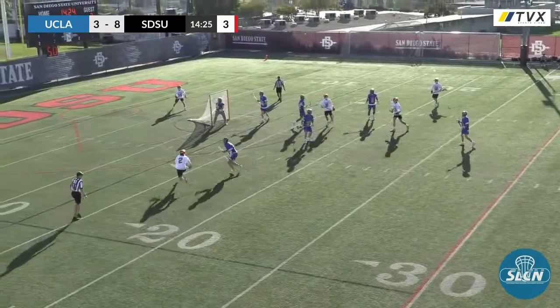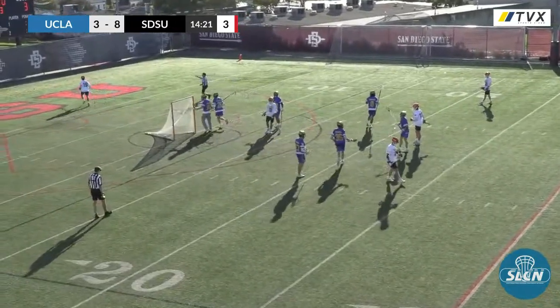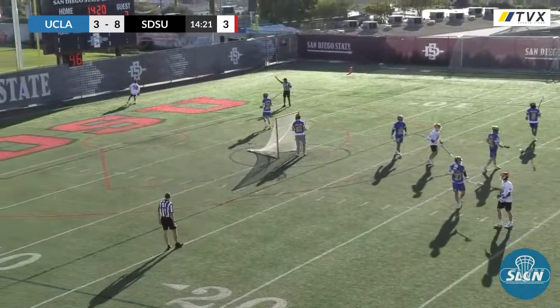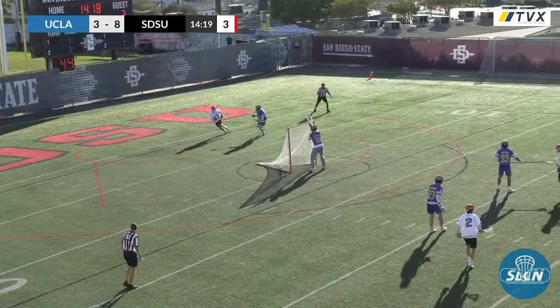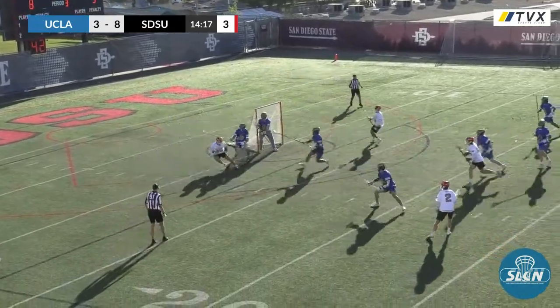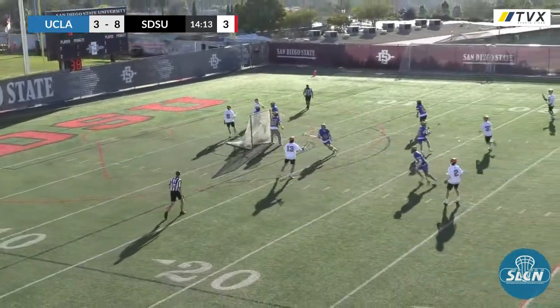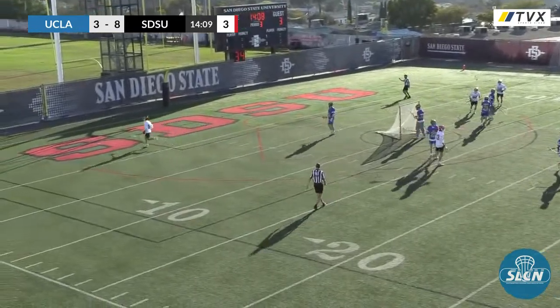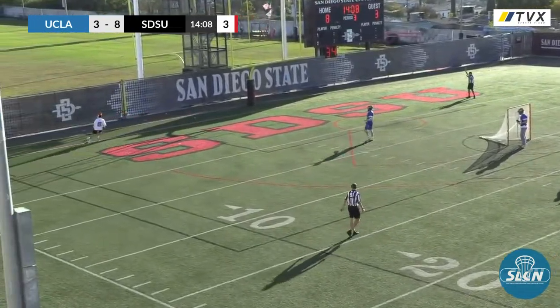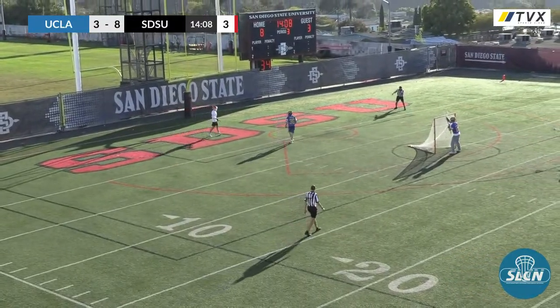Aztecs have been in this 1-4-1 the entire game, and I apologize, UCLA, we do not have a number 10 for a goalkeeper on our roster. So I'm going to assume that is goalie Bryce Long in the cage, who's listed as number 30, so hopefully their coach can get that squared away. Wearing the wrong number is never good.